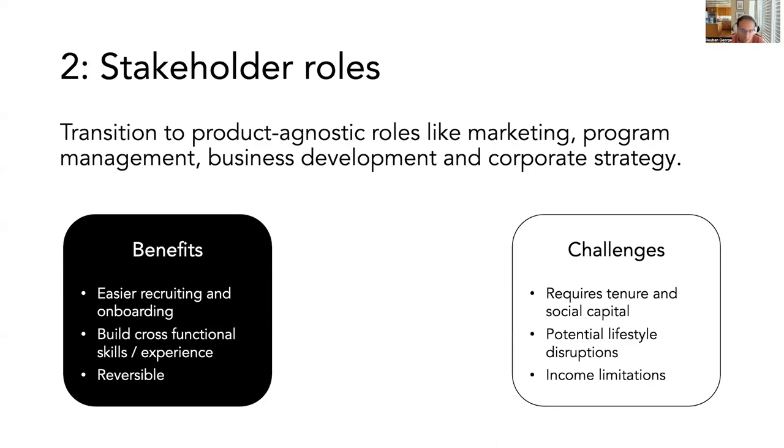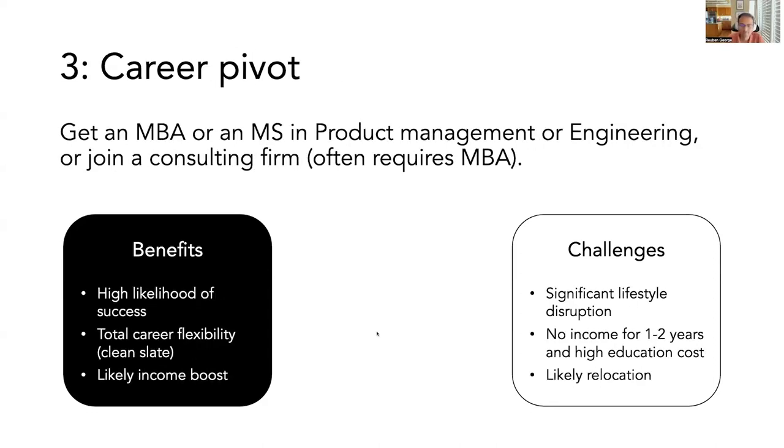And often that also leads to the last challenge, which is income limitations. You might be transitioning to a role, you may be at the top of the salary band, and sometimes a promotion is not likely just because you don't have industry or role specific skills yet. And so that might limit your growth in the short term while you explore and learn this role, assuming you make the transition.